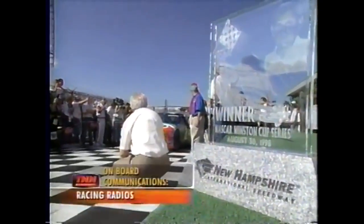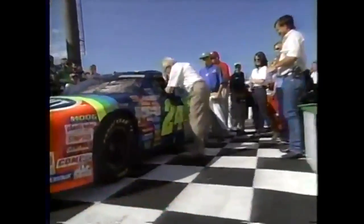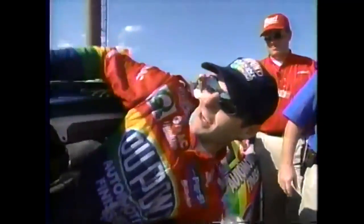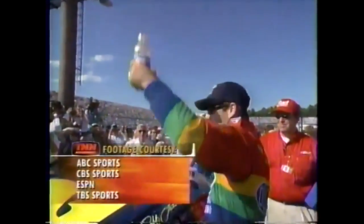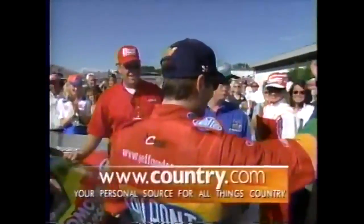Yesterday, Mike Iwanitzko and Ted Christopher winning in the Featherlight Modified and the Busch North Series races. And today, Jeff Gordon doing the job, heading to victory lane again with a 2-tire change that, very much like we saw at Michigan, proves to be the difference in the event.